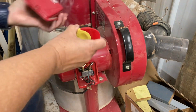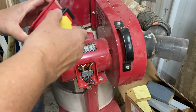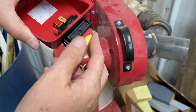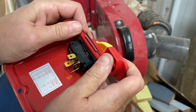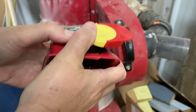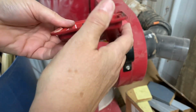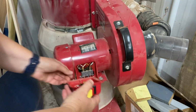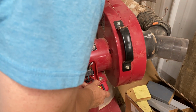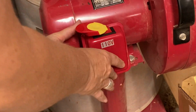put this back in here. I think I want it to go, I guess it doesn't matter. This is just going to slide in here with the clips. Okay. And then we were on one side. We're going to put this back on one side. Try not to hit the tripod.